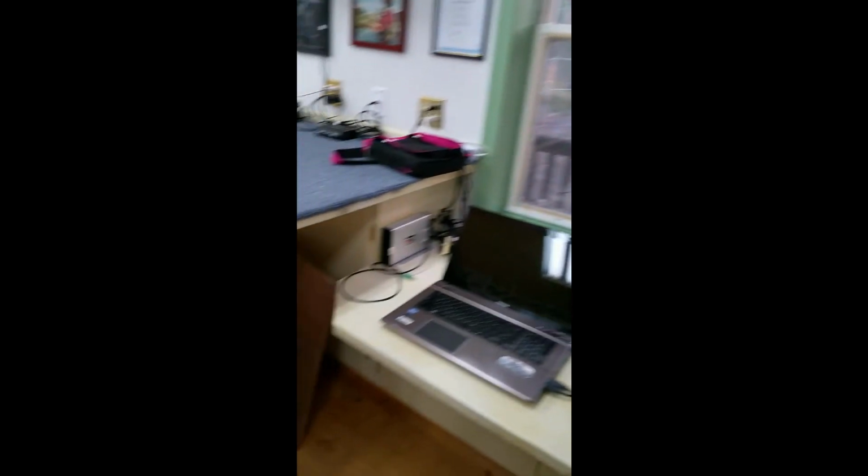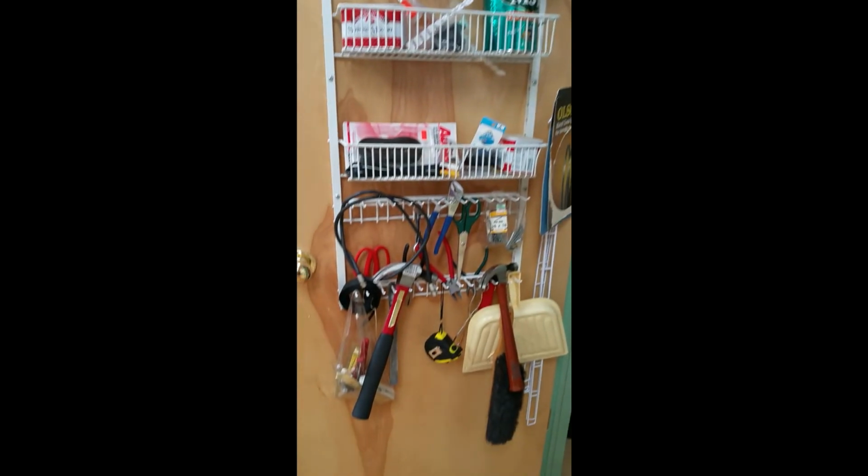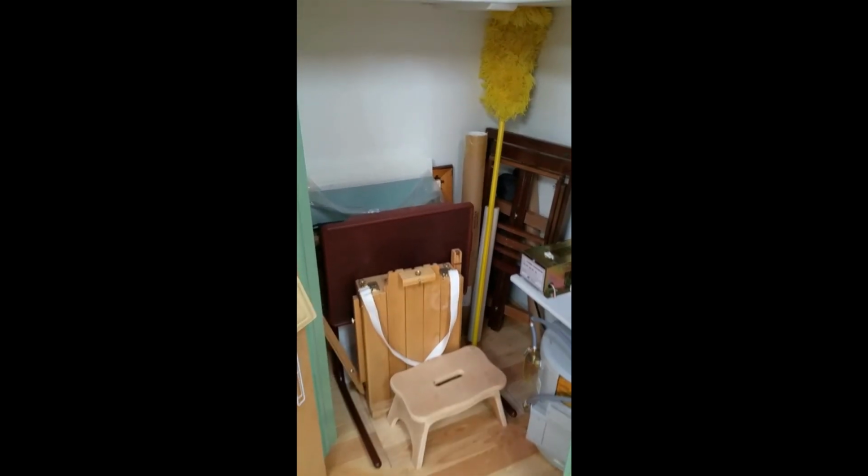Okay, now everybody who knew the Closet of Doom, you know what this looked like before we started. Okay, here we go. Surprise. Look at this. It's clean. It's organized. Here inside, I can get in there now. Yay, another stool because I'm short.